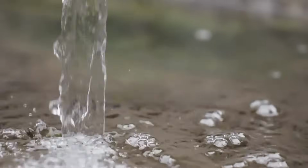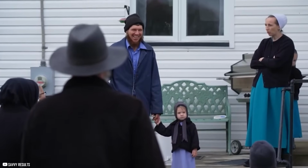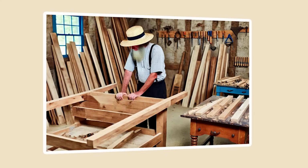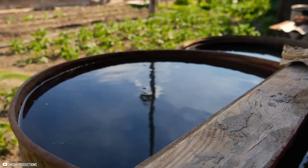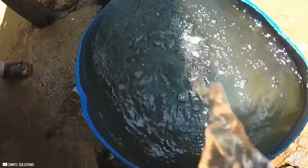It's a method that's been used for centuries, low-tech, but incredibly effective. What's amazing is how simple this setup is. The Amish use basic materials like wood, metal, and plastic barrels. These containers can vary in size, but no matter the size, they do the job of storing rainwater for when it's needed most. Think about it.